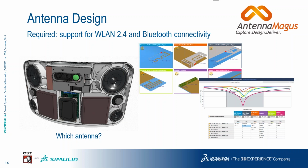So in Antenna Magus, you can go inside and tell it, okay, I want an antenna that operates for GSM and Wi-Fi bands, for example. And then you can choose the type; in this kind of device, the planar antenna seems to be the best choice. So this is what you do in Antenna Magus. You choose your type of antenna, you choose the specification, and Magus gives you a design, an already made antenna that you can import in CST, and then you can simulate it with CST.